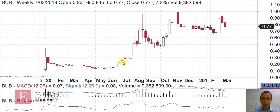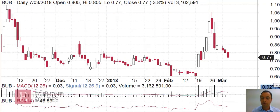We can see that it has a massive run and then gets sold into, another massive run, gets sold into. I couldn't place this in the same category as A2 milk, which has had a very nice steady uptrend. This is not a very, I guess, sustainable uptrend, and you've got a stock that in the space of a couple of weeks doubles in value, and then all the sellers come in. So not one I'd be entirely comfortable with.